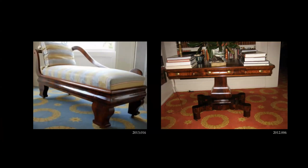The circa 1830 open back couch is another example from Phyfe's shop, as is the library table from 1840.